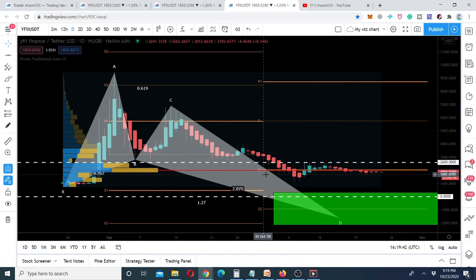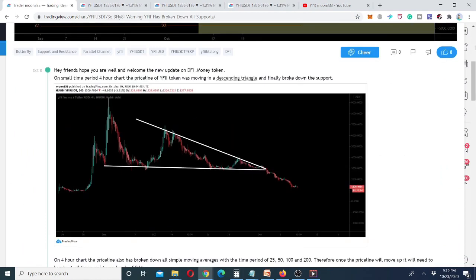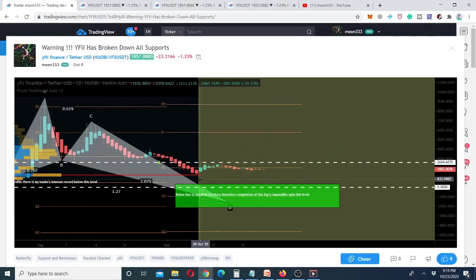In my previous video I told you that we have two things at the same level. One is the pivot first support, and the other one is this point of control of the volume profile. Let me take you to the previous chart that I shared in my previous video. Here you can see that we had this pivot first point at this level, and we almost have at the same level this point of control of the volume profile that is now moved up to this level, exactly where we have this pivot first support.